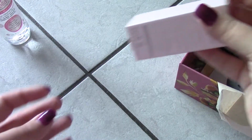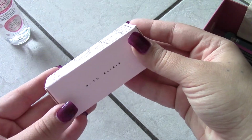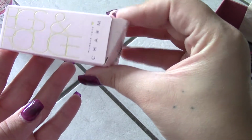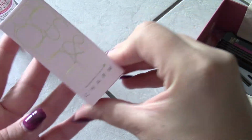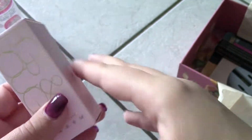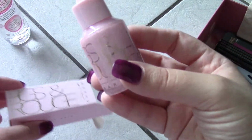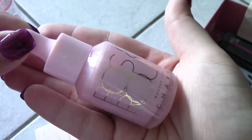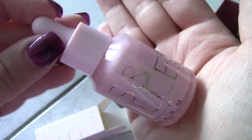Okay, let's move to something else from the box, which is, what's this? Oh, it's Figs and Rouge, and oh, look, I can open it. What does it say over here? Wonder Love Charm. I'm not really sure what that is. I am kind of done with Figs and Rouge though, but let's see. Whoa, it's like a glass bottle. Holy cow, what is this? Are these like drops? Okay, hold on, there we go. See, this is what that fella looks like.